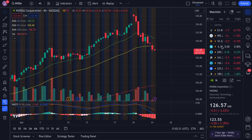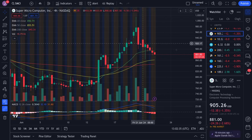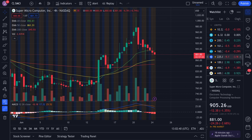Besides that, guys, just a few more. Just want to call out Supermicro. This is also looking more bearish. Going to be looking for a dip all the way down to about 880. If that fails, let's watch 861. If we break past resistance at 892, look for 900. But overall, there is some weakness.